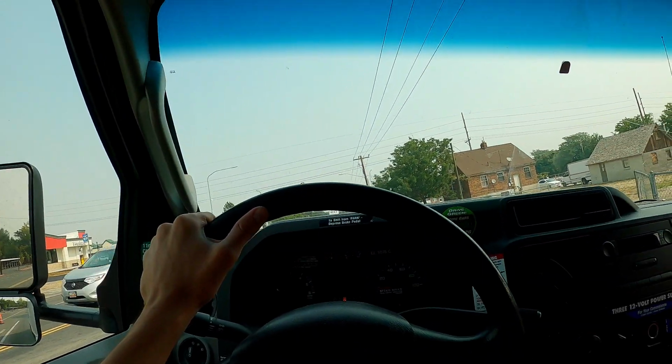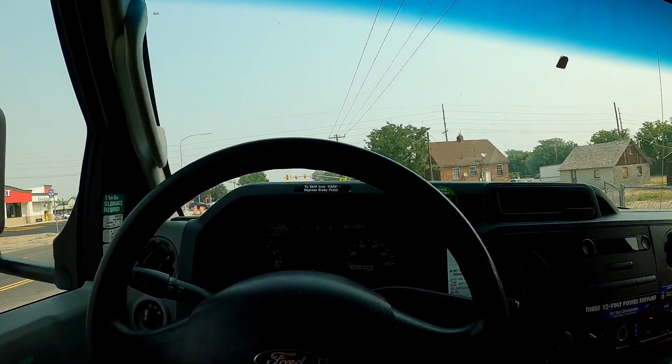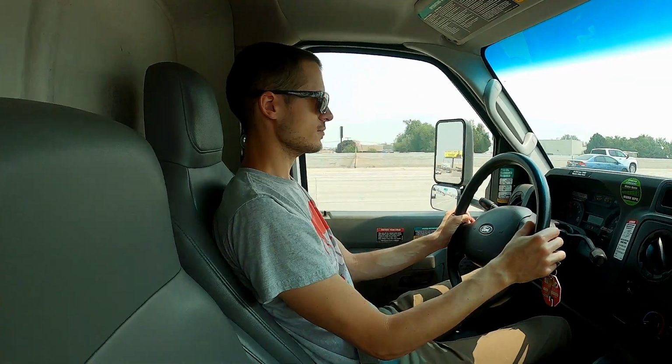We are now inside the 17-foot, basically, rattle can, from the way this thing drives. In the U-Haul. We got our pro driver here.